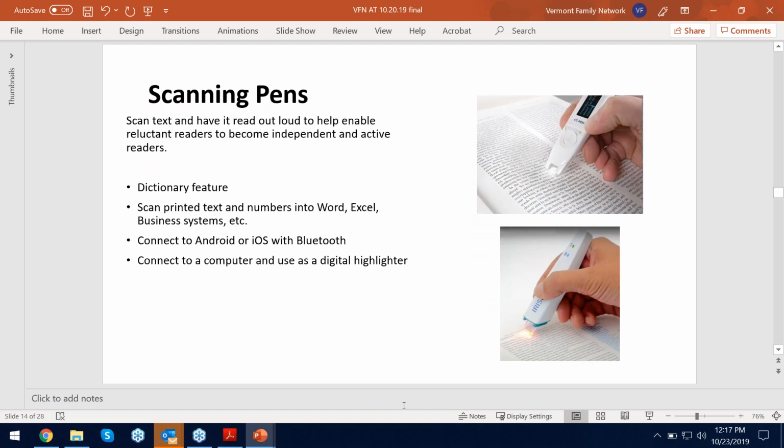Next we have scanning pens. Again, there are several types of scanning pens out there. What primarily these devices do is they will scan text and they can read it aloud, they can define words, it really depends on what you need them for.